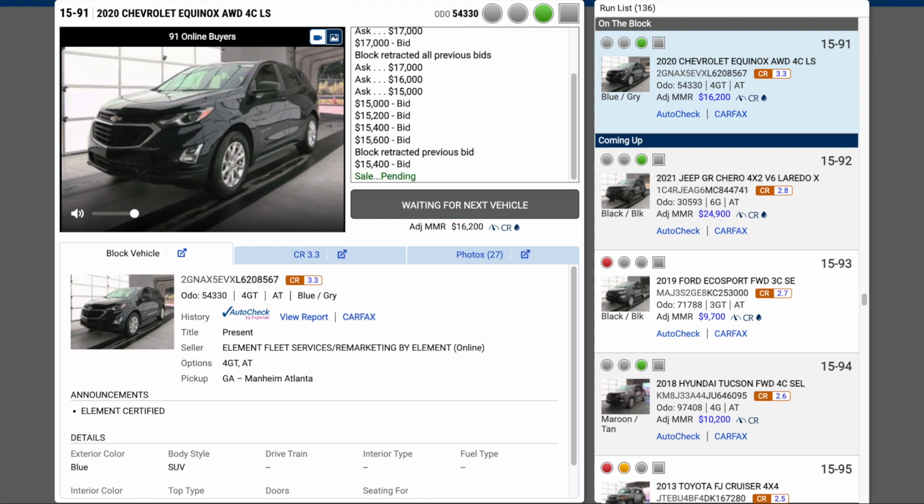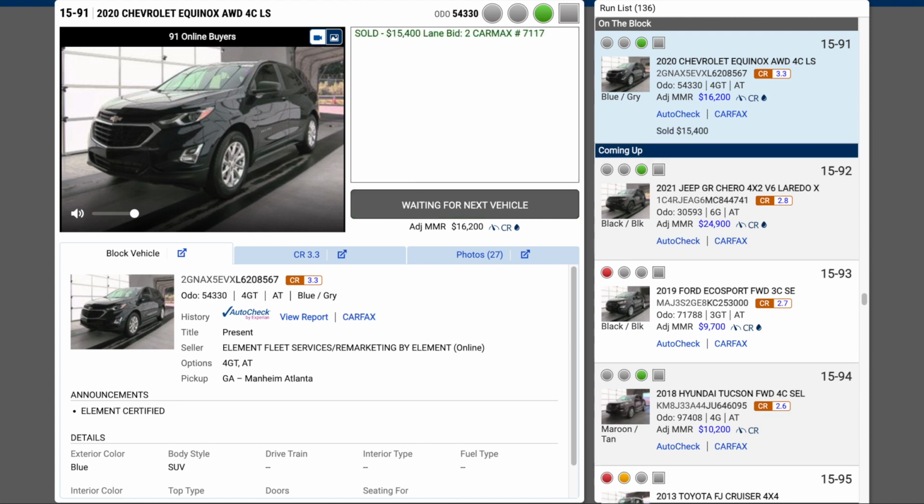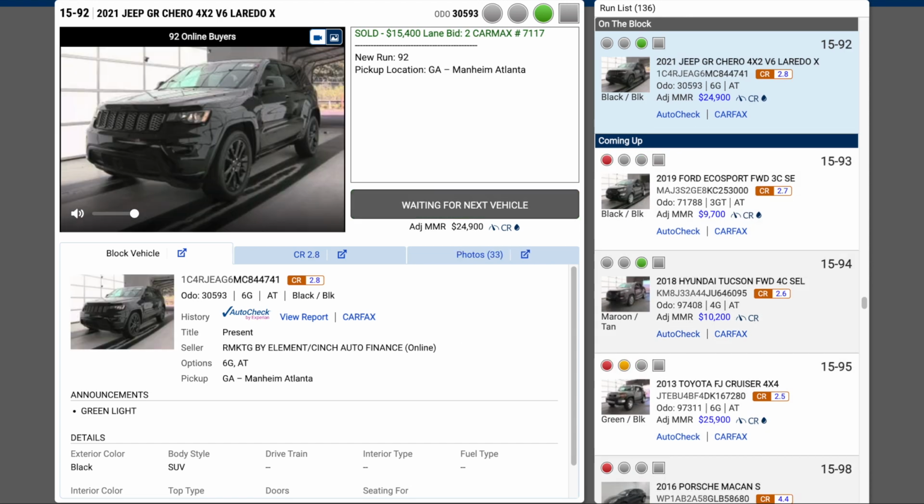You bought it, number 2. Let's go to number 92 on the Grand Cherokee Laredo, green light, you might have 23 now 2. 23,000 now 2, 23 now 2, 21 to 2.